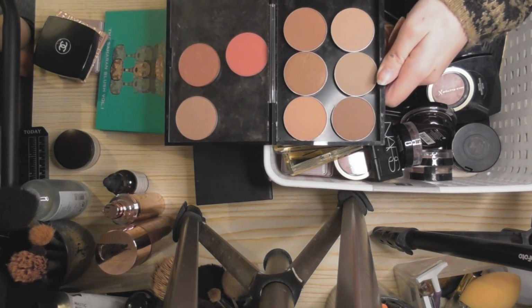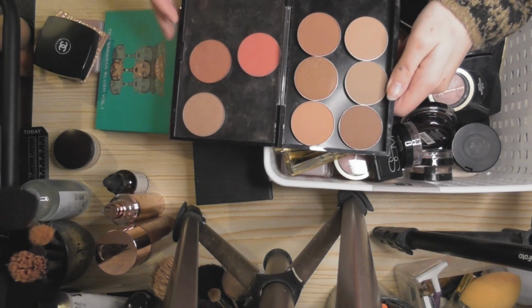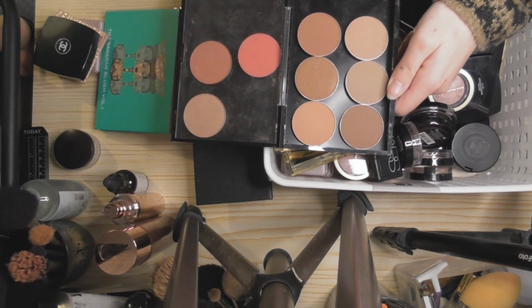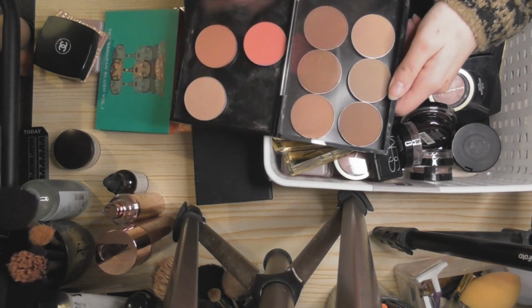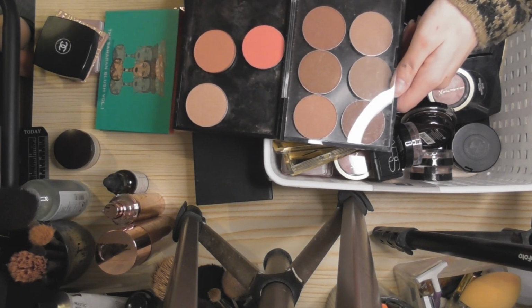I love MAC blushes in general, but these were in my makeup artist kit, and these are the blushes I reached for on everyone. Like Burnt Pepper. Burnt Pepper looks good on pretty much everyone.